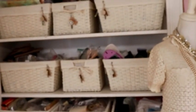I got some beading stuff on the bottom. So if I'm done with something and I know it goes in one of these bins, I just put it there.